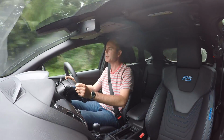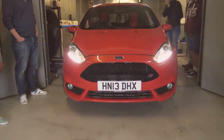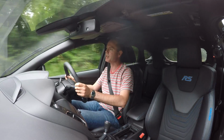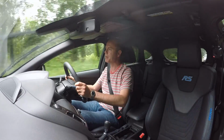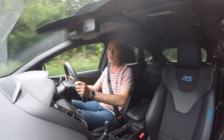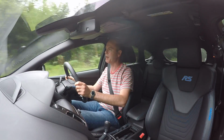So when I originally saw the Focus RS had been released and I saw its spec sheet and so on, and having spent a good few thousand miles and a few years in my Ford Fiesta ST, it caught my interest. I wasn't really looking to change my Fiesta. I was perfectly happy with that, being completely honest. But there was something about the Focus RS that just caught my attention and made me think, oh yes, I'd like the sound of one of those.